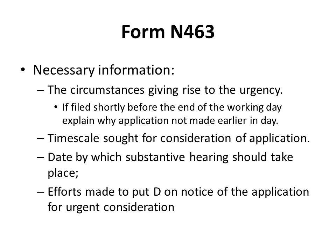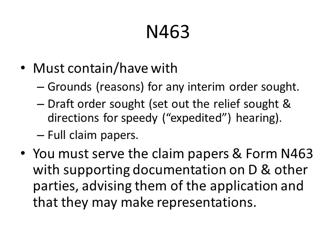Next on the form, you should specify the efforts that you've taken to put the defendant on notice of your application for urgent consideration of permission or interim relief. Form N463 must also contain the grounds on which any interim order is sought, and you will need to supply an order in draft, so that's a written order setting out the relief that you're seeking and any directions that you're seeking for an expedited hearing.